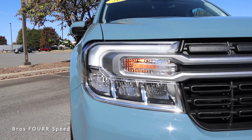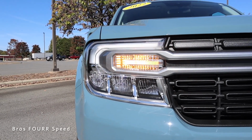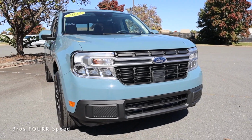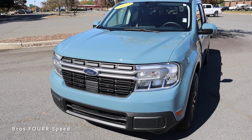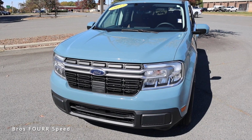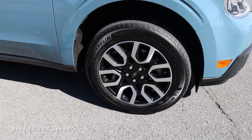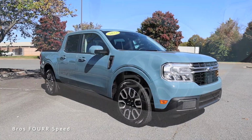Now this has LED DRLs and turn signals along with the headlights with that triple beam design, and with the Lariat you get the adaptive cruise control. So that sensor is located right in the middle of the grille, and then the hood has some really nice lines running down both sides. This has a set of 18-inch wheels with the two-tone design. I think that's a good wheel option for this Maverick.